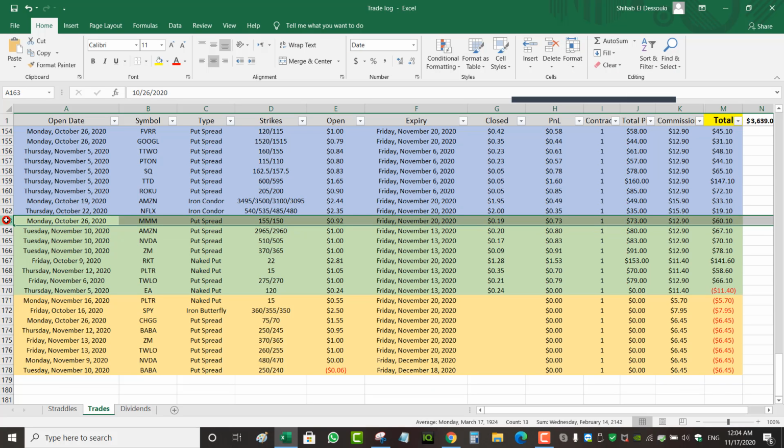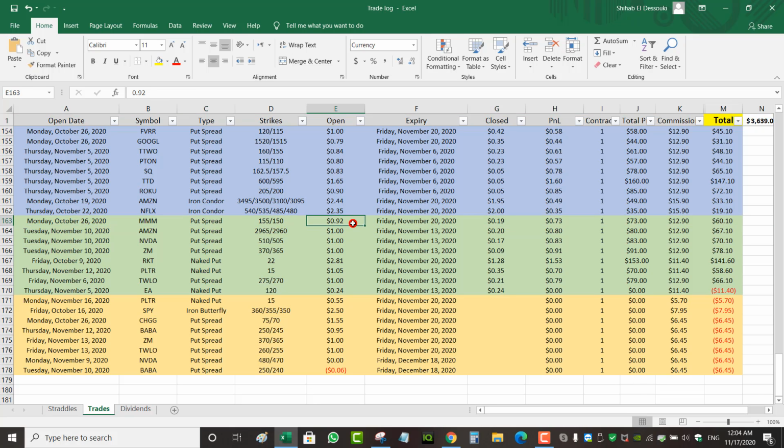So this trade was an earnings trade. So simply picked it up from Finviz and then looked at expected move. I saw that I needed to go to November 20th to get at least 90 cents on a 5-point wide spread at expected move. So that's what I did.